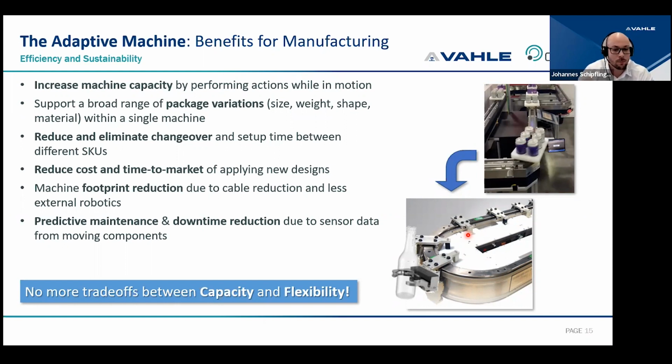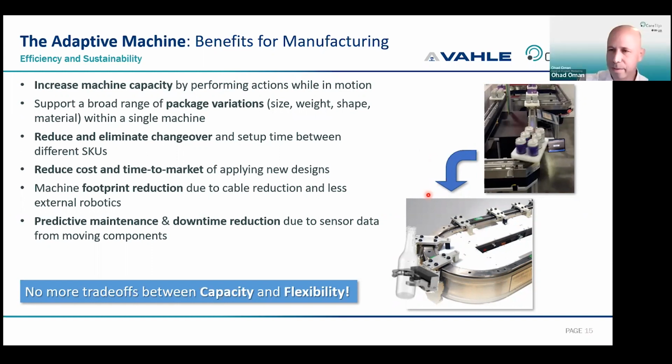Ohad, can you please explain the advantages? Yeah. So even here, in this image on the top right-hand corner, it's still a transport track, but it can only move things around. When you convert this into a transport track that is power and communication enabled, you can actually perform actions while in motion. So you can sort these cans out, and package them in different carton containers, different sizes, different SKUs. And you don't have to stop the machine in order to do that.